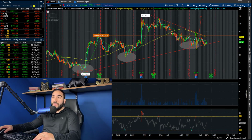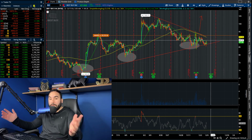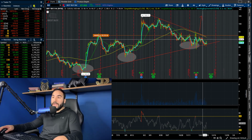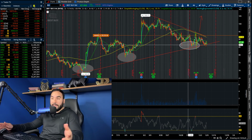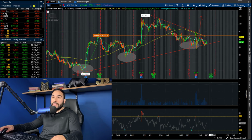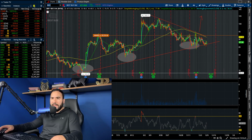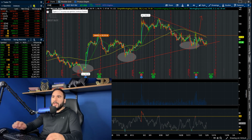We have Best Buy, which I'm still waiting for this thing to break out. Who knows if it even will at this point. But we have a wedge here clearly on the 4-hour chart. My alert is set at 92.50. Let's see if we're able to get out of there. If so, this could be breaking out. But Best Buy is looking pretty good today, guys. BBY up a little bit.